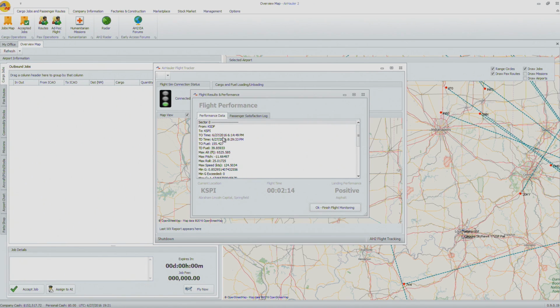Alright. Took off at 6:14 p.m. Landed at 8:29. Took off with 155 pounds of fuel. Landed with 39. Max altitude was 6,525. Let's see. Max speed was 124 knots. Never exceeded. Max G's 1.4. Max G exceeded false. Stall false. Overspeed false. Landing positive. Daggone it. Landing gear down true. Land on asphalt.